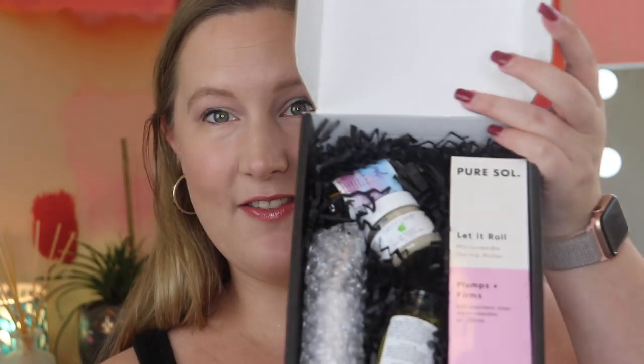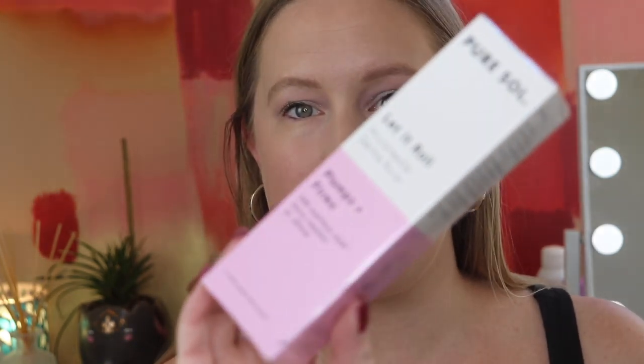And then all of the items, look how nicely wrapped they are. So let's start with this big item I see here. So this must be the beauty tool for the month. This is by Pure Soul. It says, "Let It Roll Microneedle Derma Roller." It plumps and firms. It's made with 540 stainless steel microneedles at 0.25 millimeters. Ooh, I'm excited to use this.